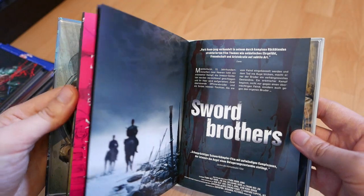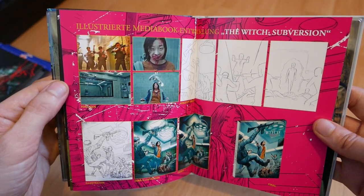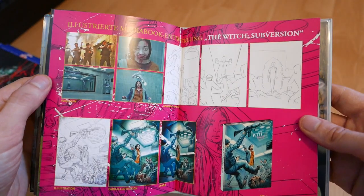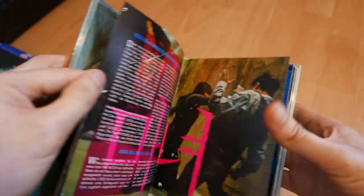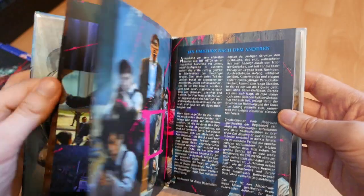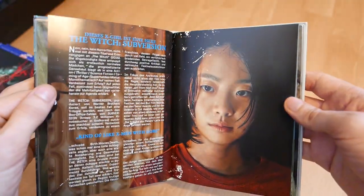And a really nice book, this one, 20 pages. There you have the art, concept art that was used for the cover, going through its various phases there. Really nice. Splendid Film are a great label from Germany, but like I said, not always English friendly, but they put out some cool looking releases.